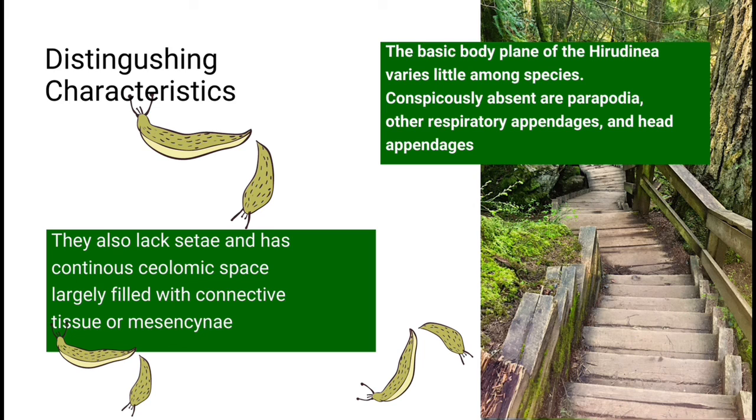Like oligochaetes, the body plan of the Hirudinea varies little among species. Conspicuously absent are parapodia, other specialized respiratory appendages, and head appendages. They also lack setae and have continuous coelomic spaces, largely filled with connective tissues.